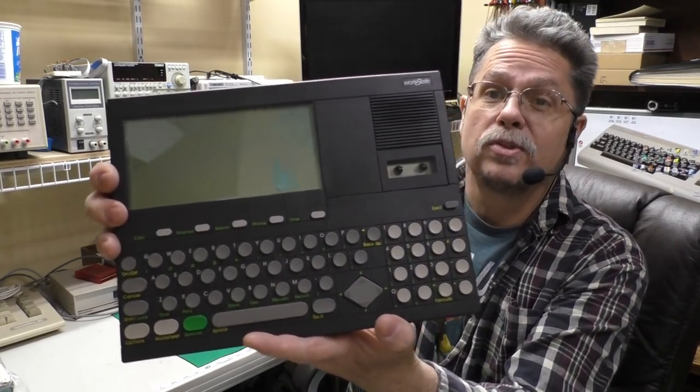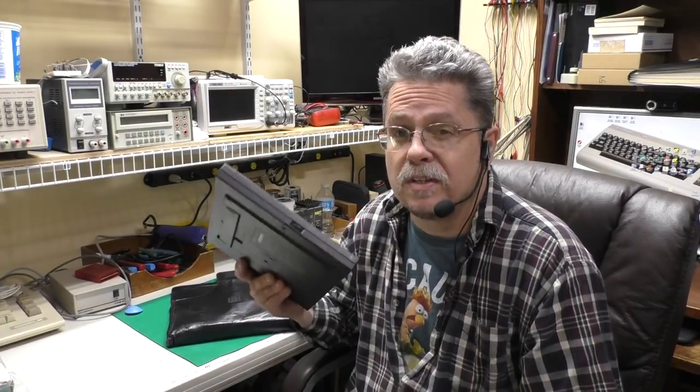A Convergent Workslate. If you've never heard of the Workslate before, that's not surprising, because they were only on the market for about 6 months and only about 5,000 were ever made. Before diving right in and fixing these up, let's have a look at Convergent Technologies, the company who made these, and see what their product line was and maybe what prompted them to come out with the Workslate. Let's have a look.